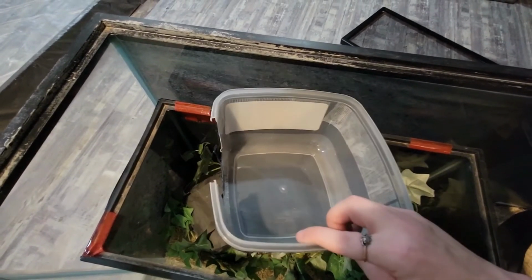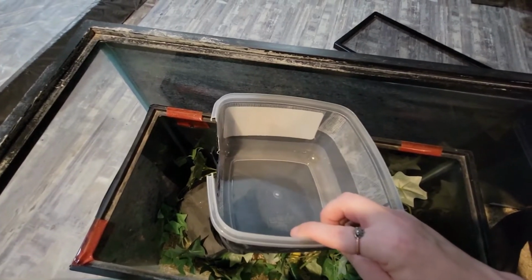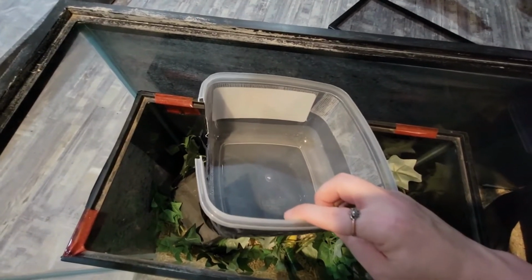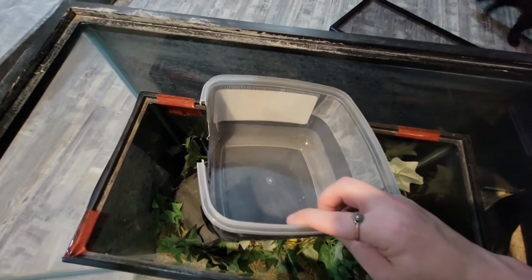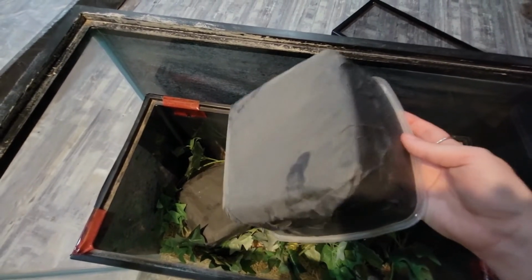It's only $1.25. Once he gets to his full size, or at least close to his full size, and I buy his permanent hide that he's going to be using all the time, that's when I'll splurge on the money and get him an actual decent hide that looks nice.